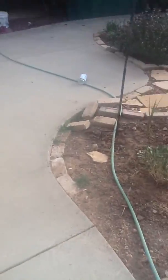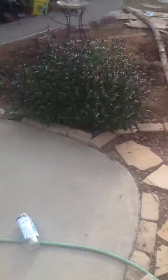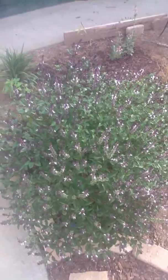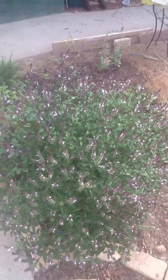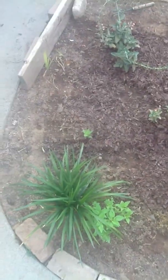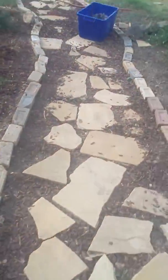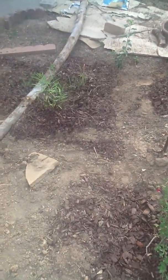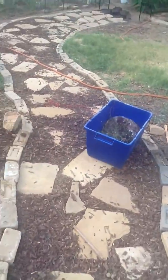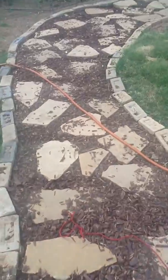We'll go over here. Now this will be the herb garden. You can see I've let this plant go into flower. It's some basil. If you like basil, you can have some. Then here we have some native species plants. This is the native section of the native plants. They're doing okay. Now we're going to walk to the path I made all the way down here.